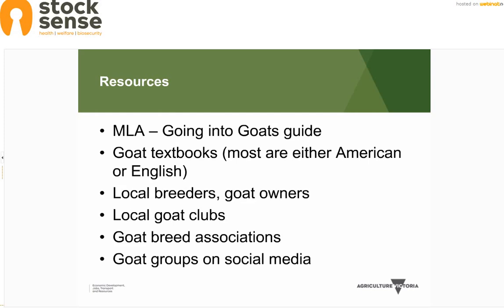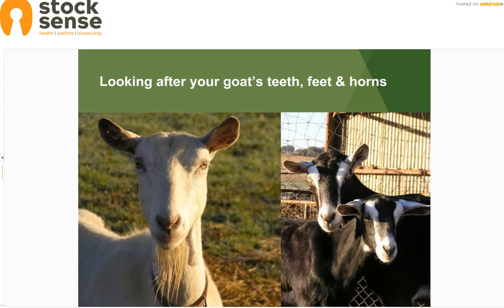The next section is looking after your goat's teeth, feet and horns. These are just some aspects to consider that may not be on your radar.